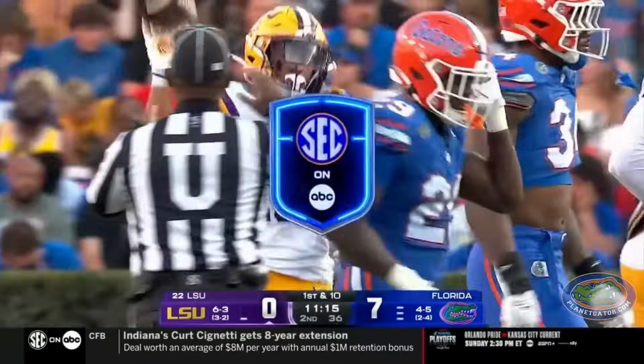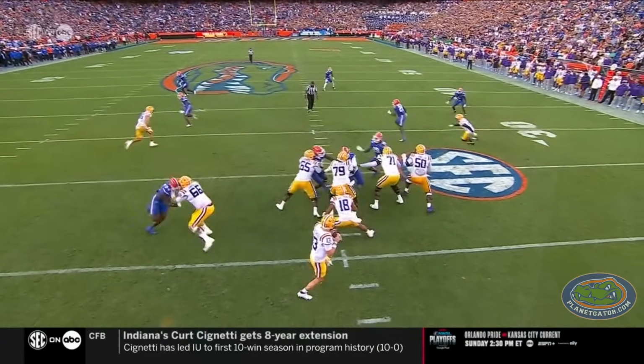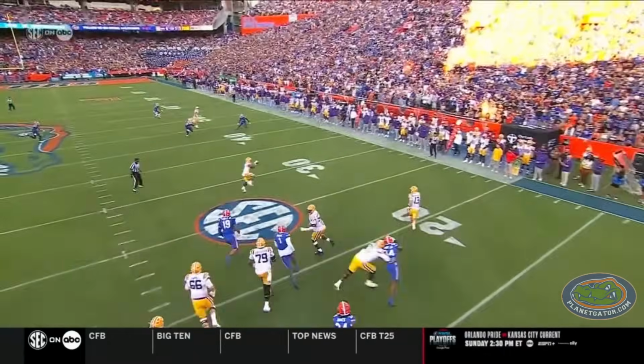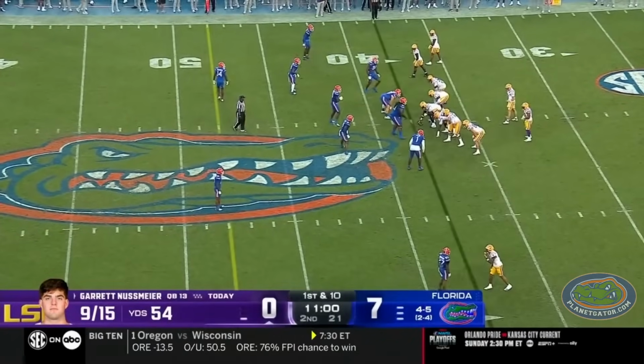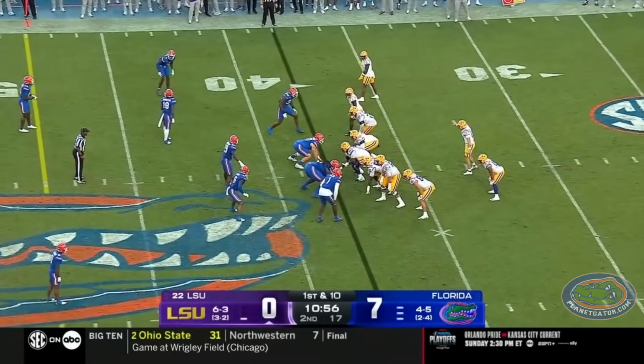Yeah, that's what Garrett Nussmeier does so well. Didn't see anything down the field, didn't force it, kind of rolled to his right and saw his tailback underneath, dumped it off, and they got the first down. Gets to the 38-yard line. What's interesting, Kyron Lacey hasn't caught a ball, Sean. No, he has not. 1st and 10 Tigers at their own 38.